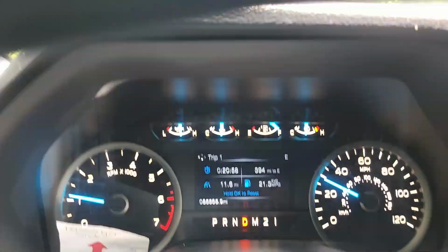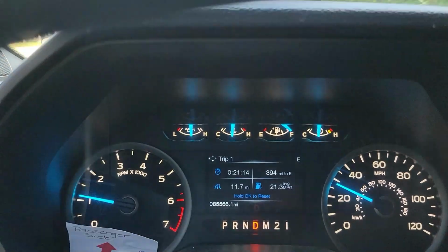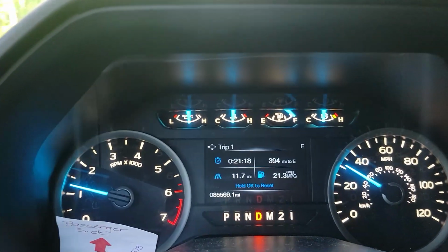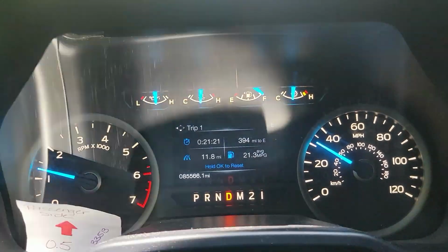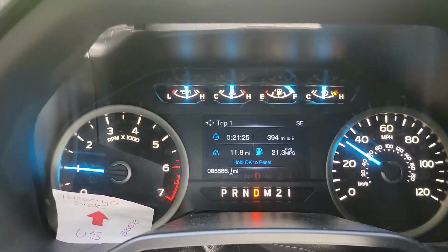Who says an F-150 can't get high gas mileage? 21.3 miles per gallon. That's what I'm talking about. I mean, I may be going 30 miles per hour, but we were going through the town and I was still getting 20, 21. F-150 all the way, 5-liter V8.